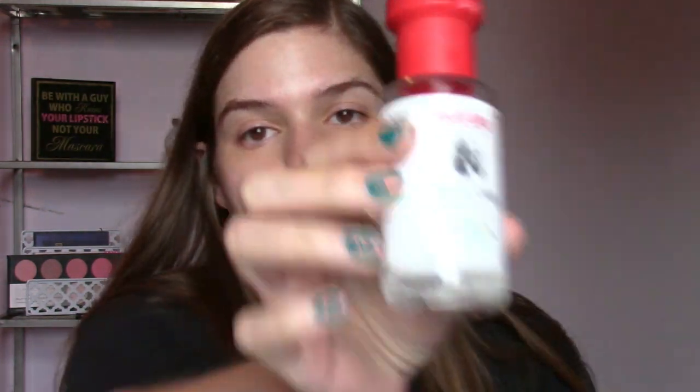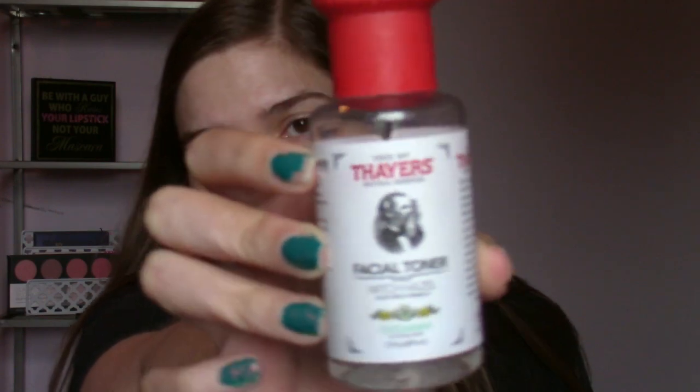So the point of toner is to get off any of the dirt that was left behind or any of the makeup, if you just missed any. So it makes sure you are actually super clean. And I have been really liking this particular toner from Thayer's. It is their facial toner. And I really like the fact that it has witch hazel, aloe vera, and it is alcohol free. Alcohol is really dehydrating for your skin, so I'd recommend you stay away from skincare products with alcohol as one of the main ingredients. This also has a really nice cucumber scent. And it's just so fresh, and I love fresh, clean scents before bedtime. It just really helps me wind down and feel calm.